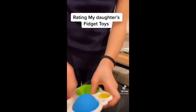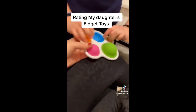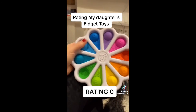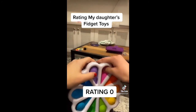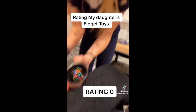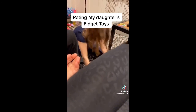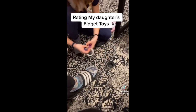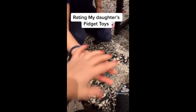This is a dimple. This is too close. I'm getting sick. What about this one? Oh, stop it. I'm going to throw up. This is awful. Mom! This is a zero. It's the best! Oh, what is that one? What is it called? We'll have to find that one.